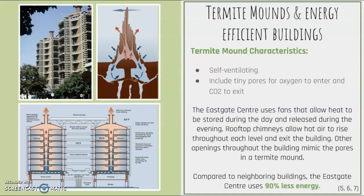By designing the building to mimic termite mounds, energy costs were decreased and there was no need for other ventilation systems, resulting in a savings of $3.5 million. Compared to neighboring buildings, the Eastgate Center uses 90% less energy.